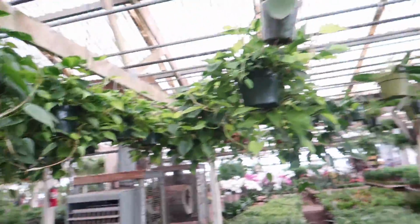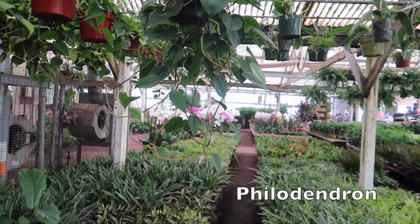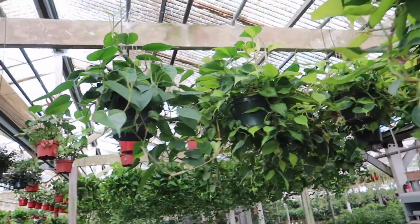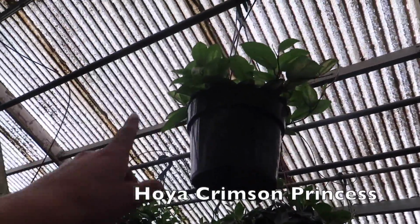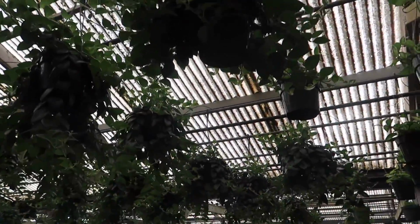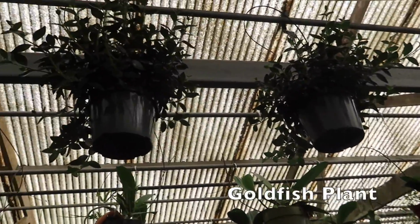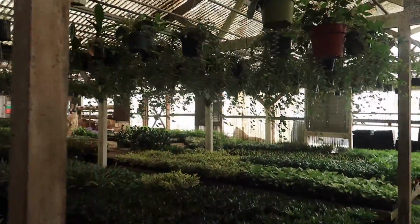Up here are the philodendrons. This one is so long. Got some Hoyas. I'm pretty sure this is the Crimson Princess. And all of these lipstick plants. And some goldfish plants. So many ivies.